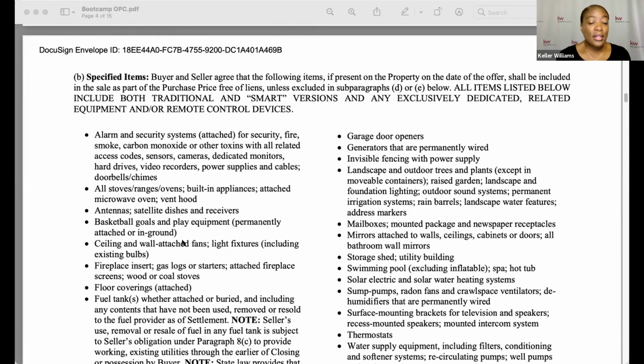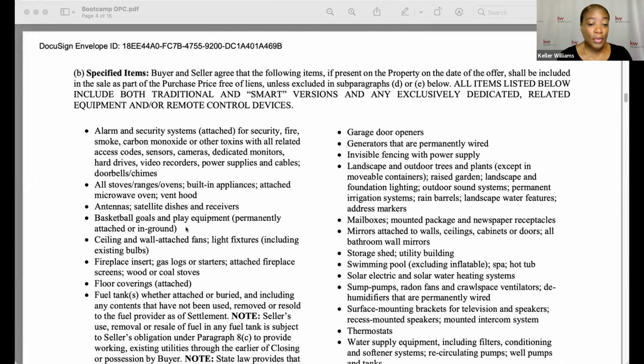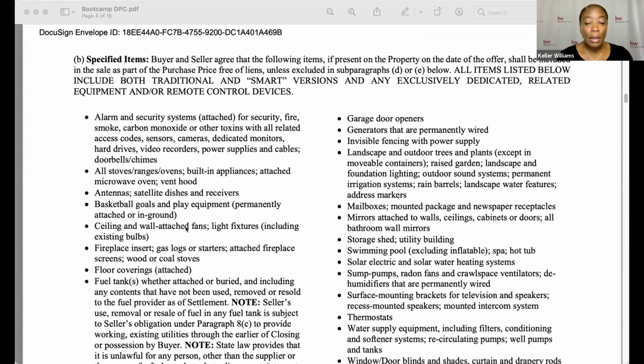So this list was not existent when I started in real estate. There was no list of fixtures. This has grown over the years. And remember, I want to make a note here. It says all items listed below include both traditional and smart versions, and any exclusively dedicated related equipment or remote control devices that go along with it. So if there's a garage door opener, it's a fixture, automatic garage door opener. Well, the remotes should remain with it as well, just as an example.